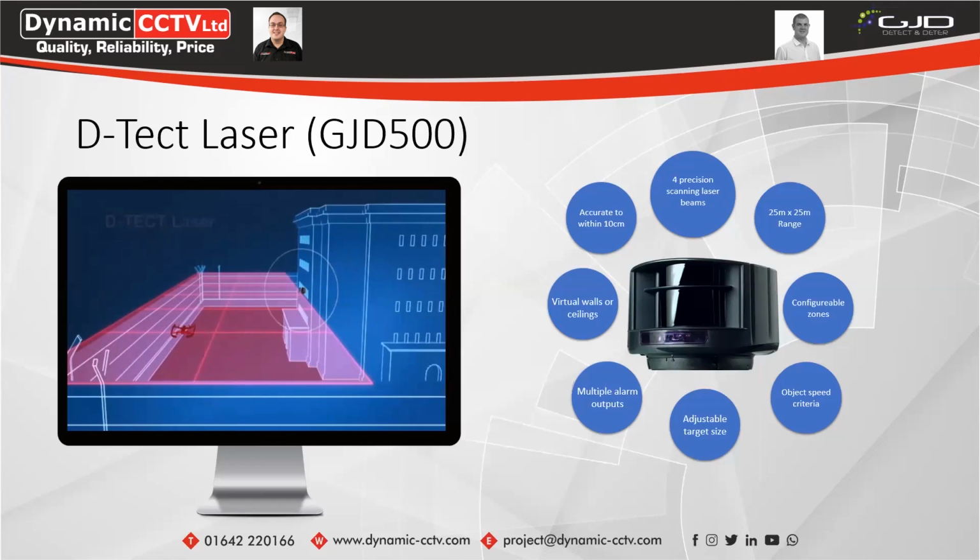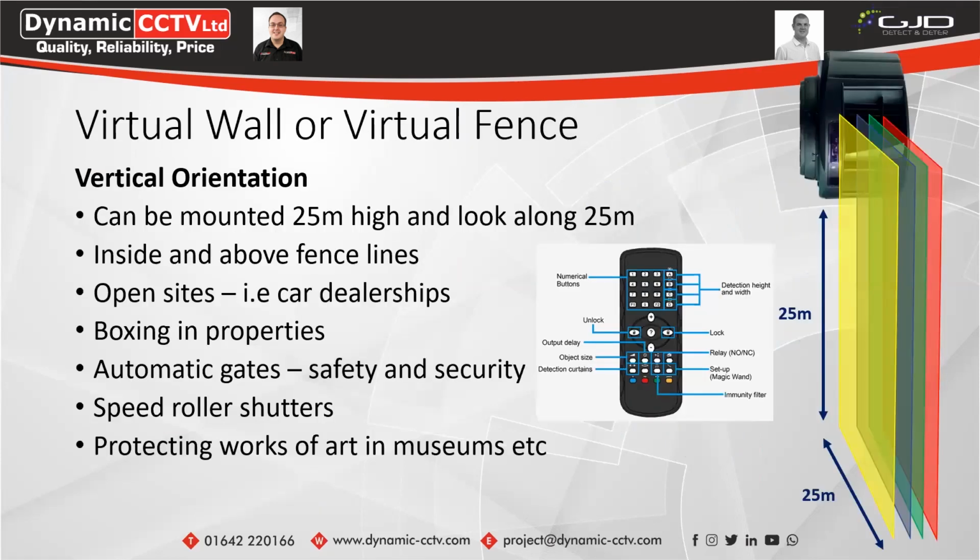and it can allow you to create virtual walls or ceilings. There's a few different models that we do, and the one on this one is the 25 meter by 25 meter unit, but we also do the GJD 509 unit, which is a 10 by 10 meter unit, and the GJD 505, which is a 5 by 5 meter unit, which is quite a popular unit to use. So this is how the virtual walls or virtual fences are displayed as a graphical representation for the systems. This is the 25 meter by 25 meter unit, so it can be used inside and above fence lines.